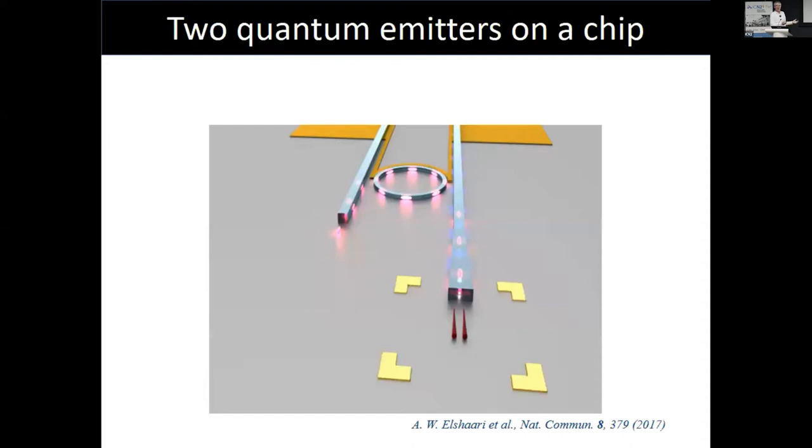Then we always ask, is it scalable? Because we have lots of friends and colleagues who want to build quantum computers based on this type of system. But obviously, you can't do it with one, not even with 10. You may need a million or a billion, it's not clear, but at least a billion, let's say. So we went for two, yeah? And this is just to show you that there is some scalability.